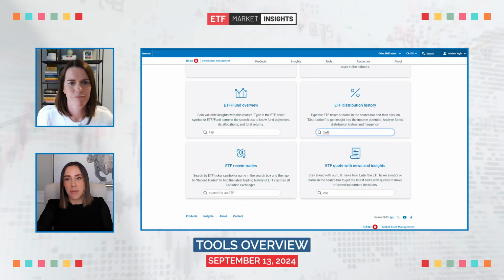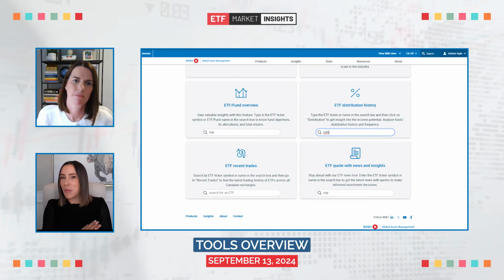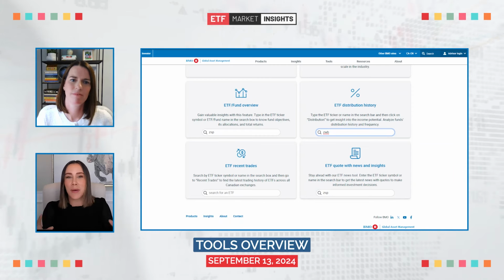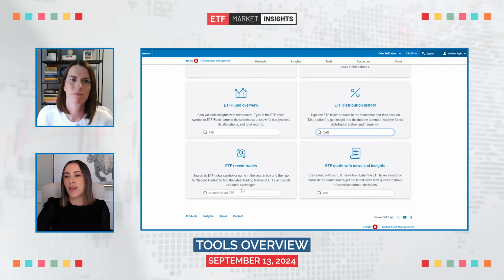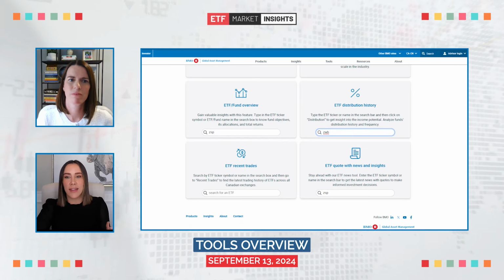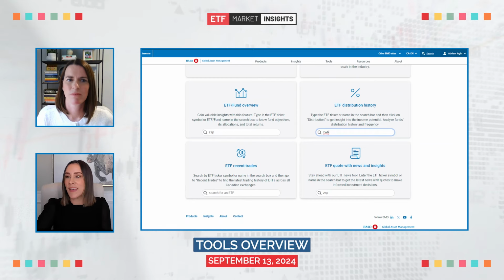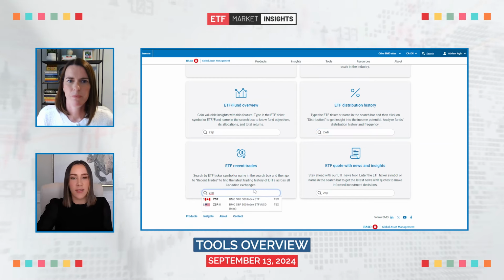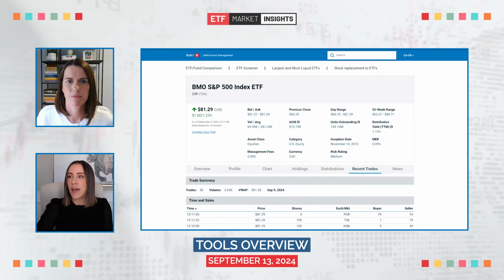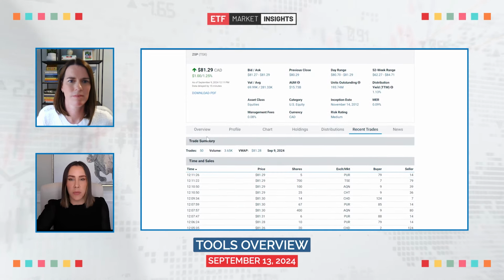And again, when I joined the ETF team, this was something that I hadn't heard about. When you hear about trading and liquidity and volume, when you're looking up a ticker, you assume that you're seeing that whole volume traded, but that's not always the case. So what I mean by that is I'll show you. Let's just again go back to ZSP as our example here. And you can see here the trade summary.